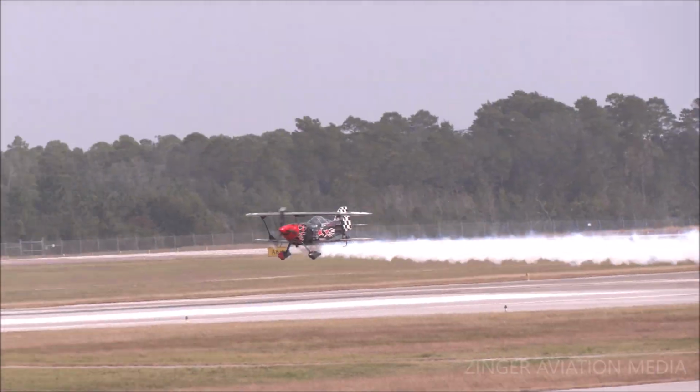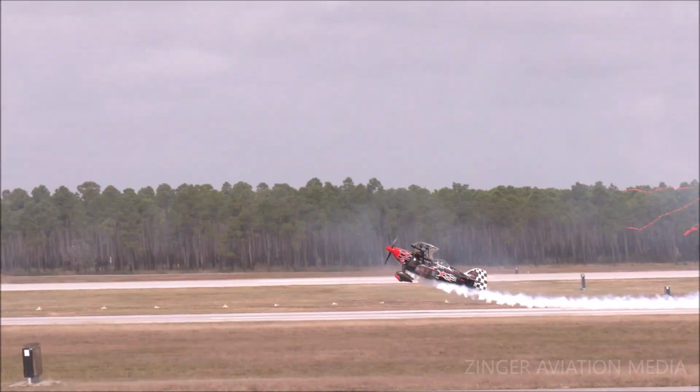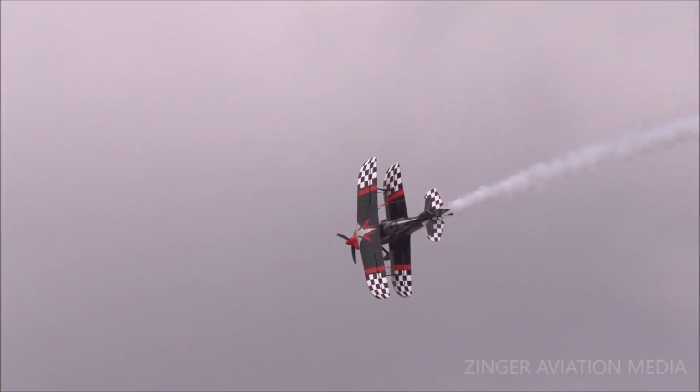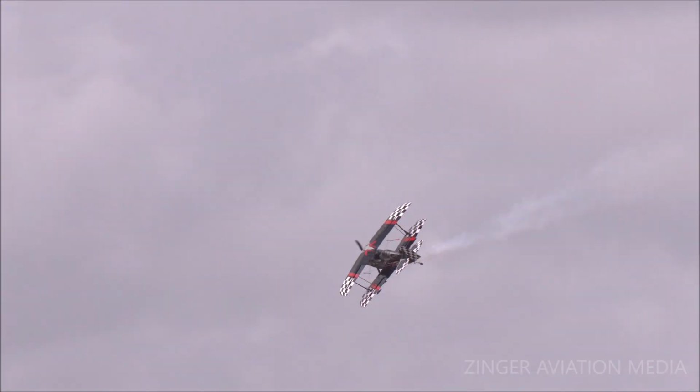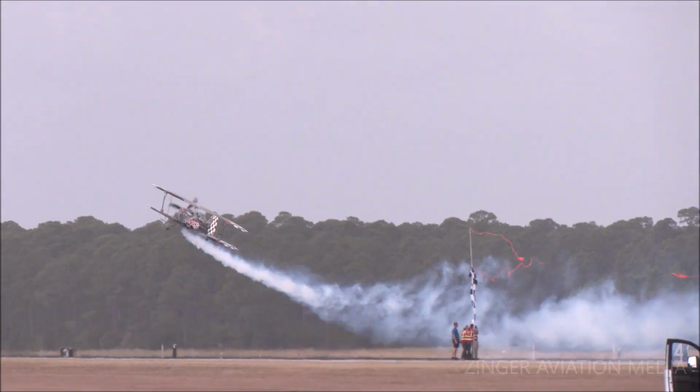He's down underneath. He's going to go under number 1. Watch for the snap roll and 1/4. Bam, there's a snap roll and 1/4. He's going to go back down for the 3rd ribbon on a knife edge cut of number 3. He got it.